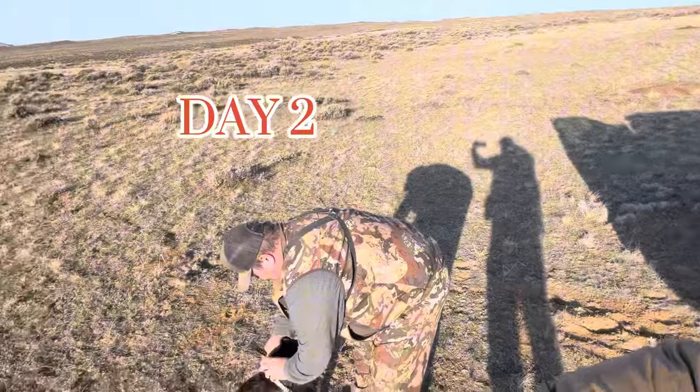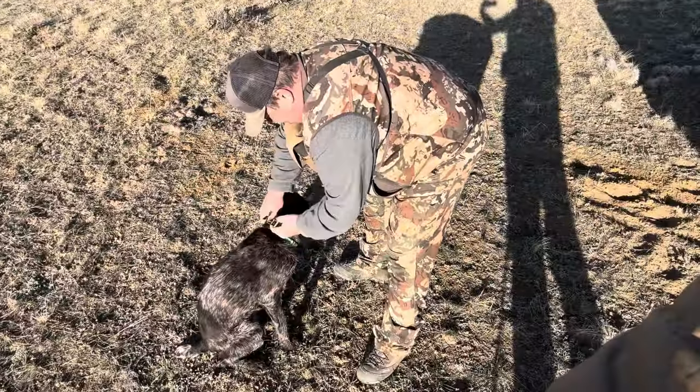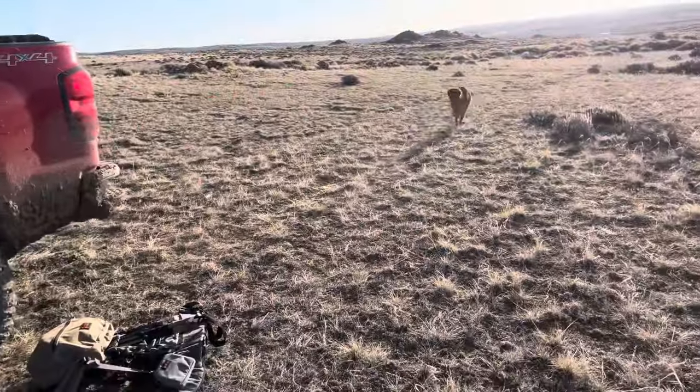All right, so we're on day two with my good buddies, Mike and Caleb, of Dropped Tines. And their little bearded lady dog and the red dog. And we have moved spots. We moved all the way to the other side of this whole situation.